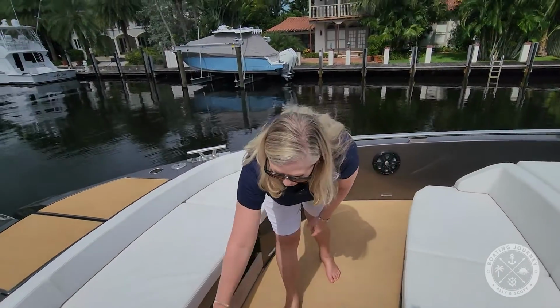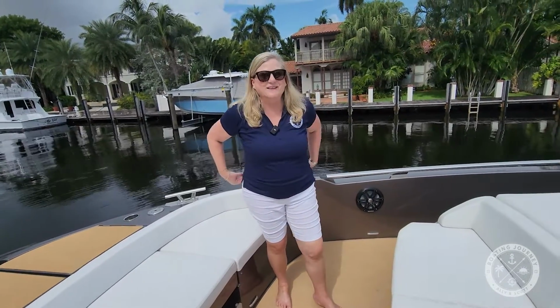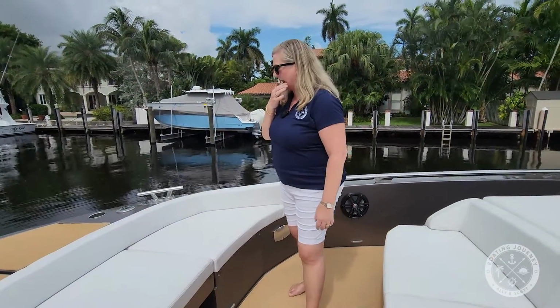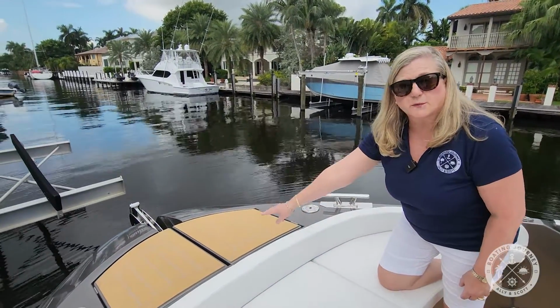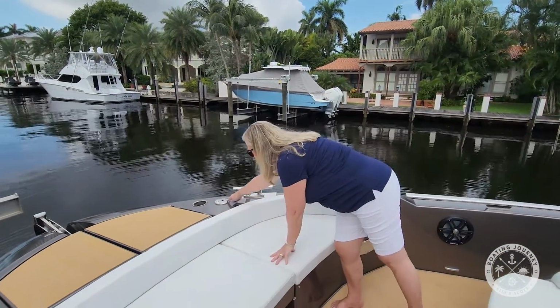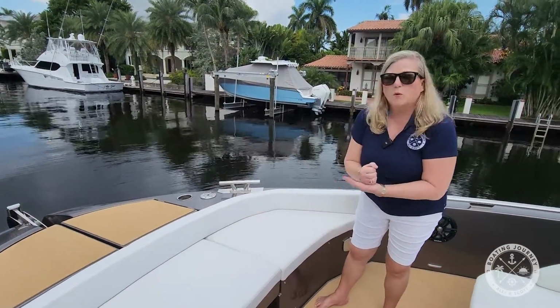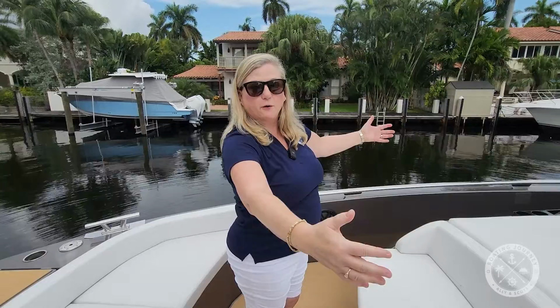And again, we're talking about that sound system. It's everywhere. It kind of reminds me of the Sea Ray that we had. And here is our anchor locker, and it also comes with an electric windlass too. Here, notice these little pole holders, and they're all over, and that is for a Mediterranean sunshade, so you can still be shaded out here on the bow.